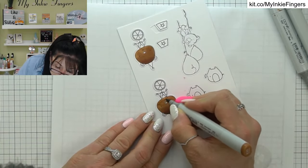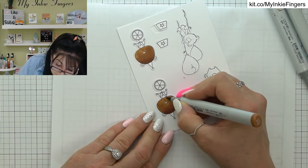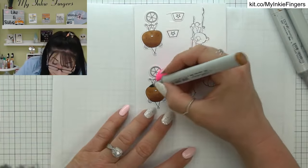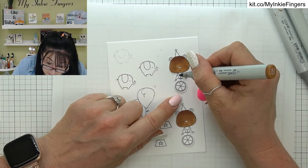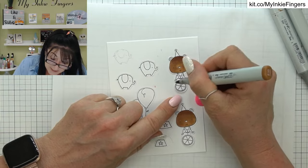I find that I don't get challenged too much with these My Favorite Things images, because they're very basic, but I will go over these as well, because these are mostly what people are coloring, right? So here, I'm going to just do his body and his arms and his feet.